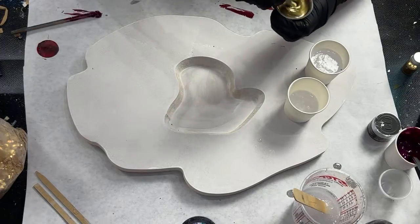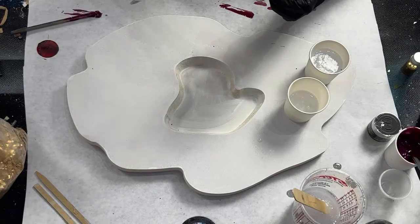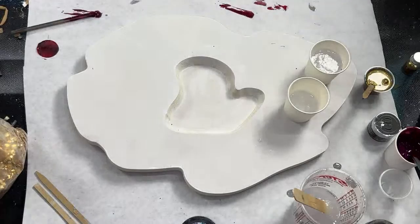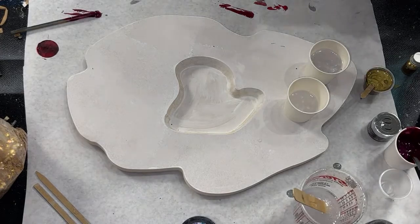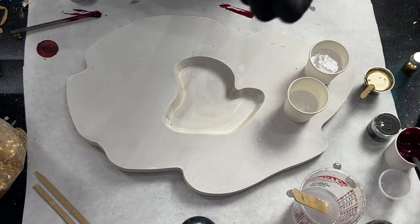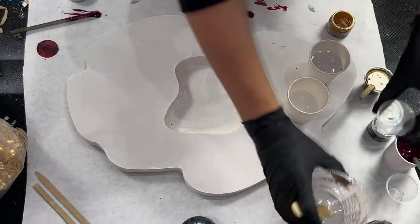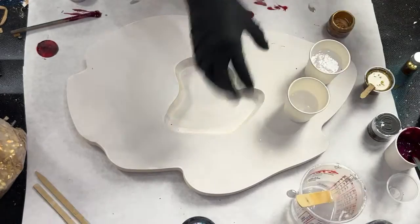So this is bright gold from Just Resin. It's a beautiful gold. I think I'm going to add some rich gold shimmer as well. I just got a bunch of it in. It's one of my all-time favesy golds. And I don't have a lot of that left either, but it's fine. We're just going to do multiple levels of gold.